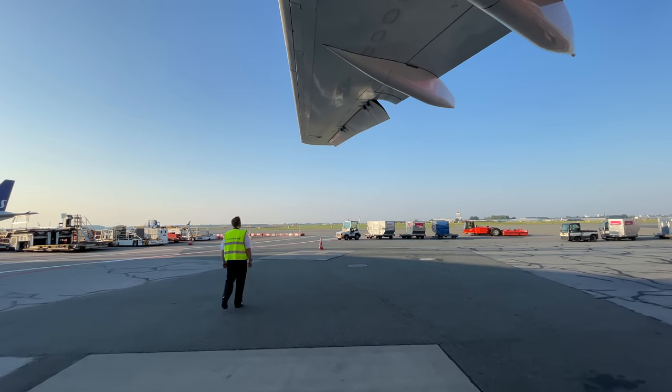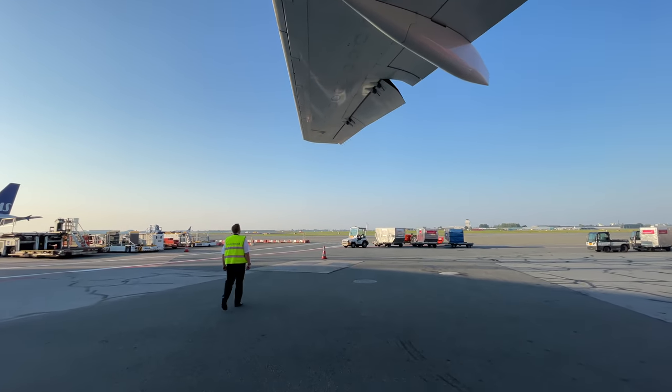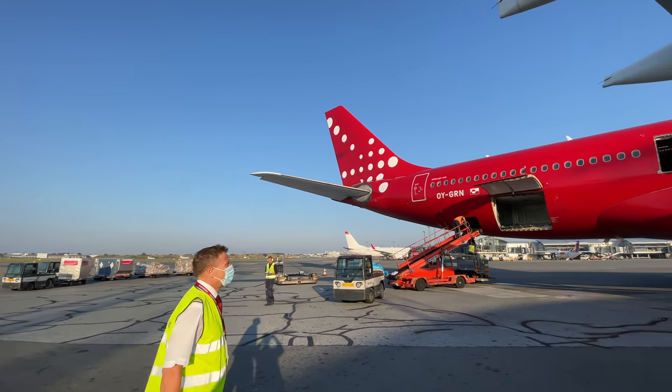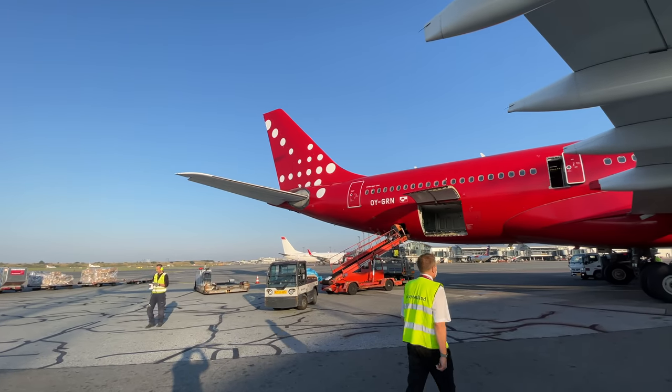This is also the main connection between Greenland and the rest of the world. There are Dash 8 flights to Iceland as well, but this is how most people and a lot of cargo make their way to and from the world's largest island.